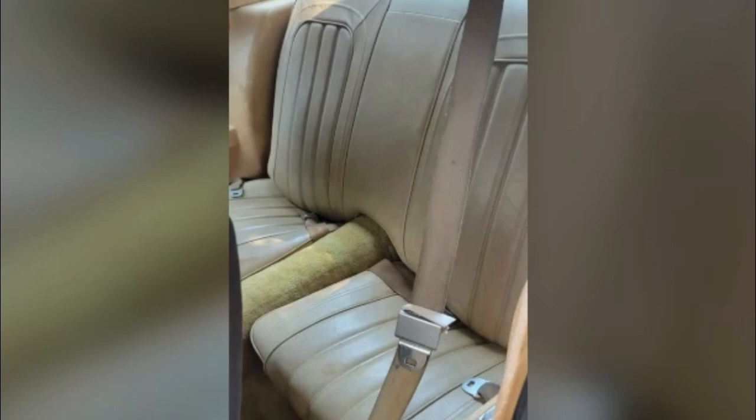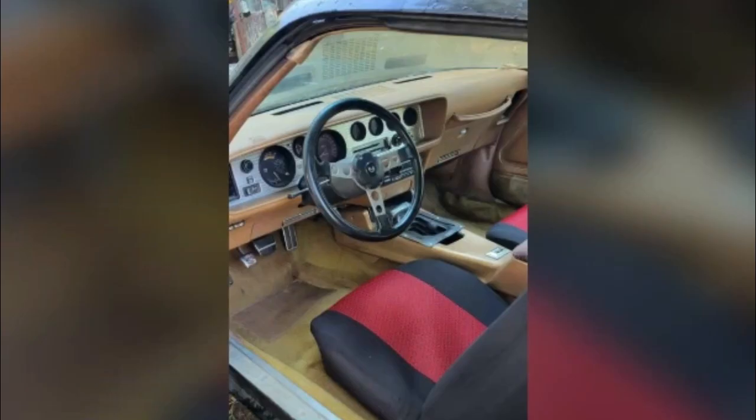The interior is functional and comfortable, with seating and dash layout reflecting the era's design, while still providing a satisfying driving environment. The car's classic muscle car proportions make it both a fun daily driver and a collectible piece for enthusiasts looking for a Pontiac with real character.